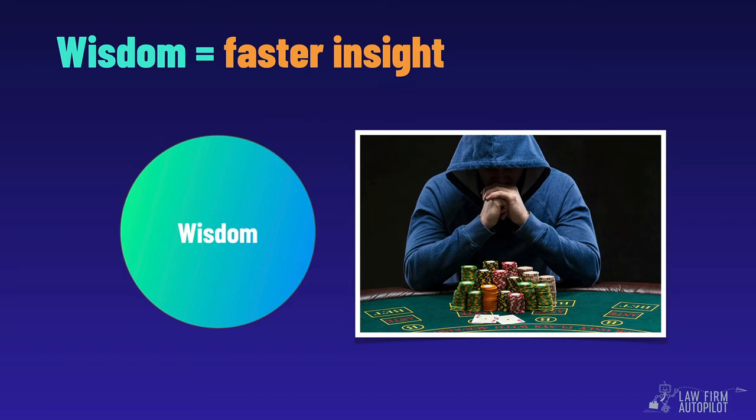So what if technology could give you a leg up and give you the benefits of wisdom or knowledge without needing all the experience necessary to get that wisdom and knowledge, right? How can that happen?